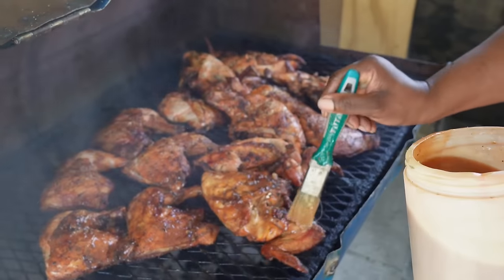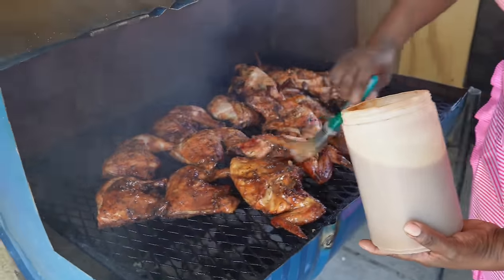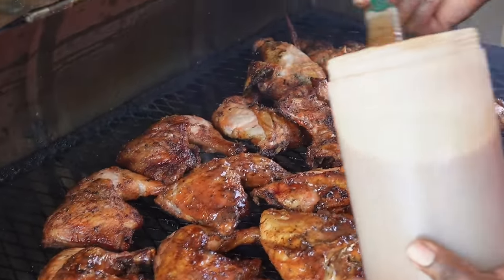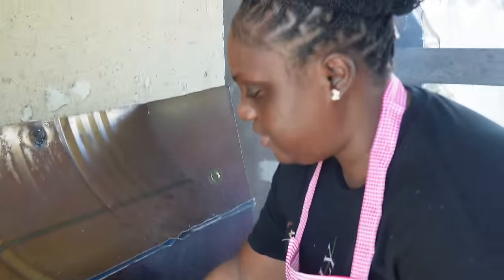That fried chicken was a vibe. That is so, so good. I'm not exaggerating, that chicken tastes so good. It kickstarts all of the taste buds in your mouth. But just look at that jerk chicken. Give them a touch of the jerk stop greatness.